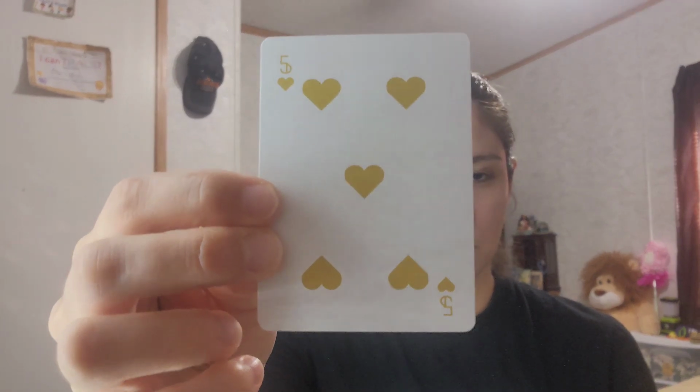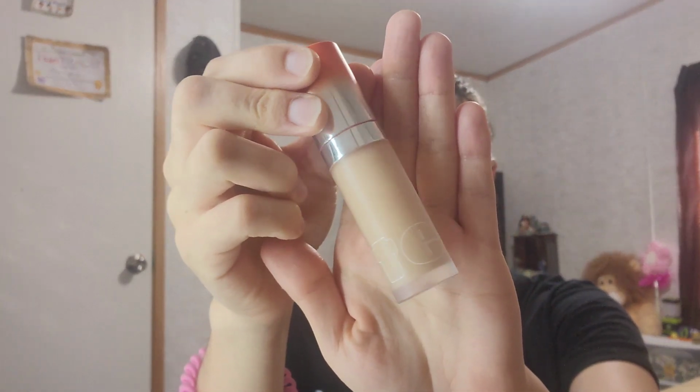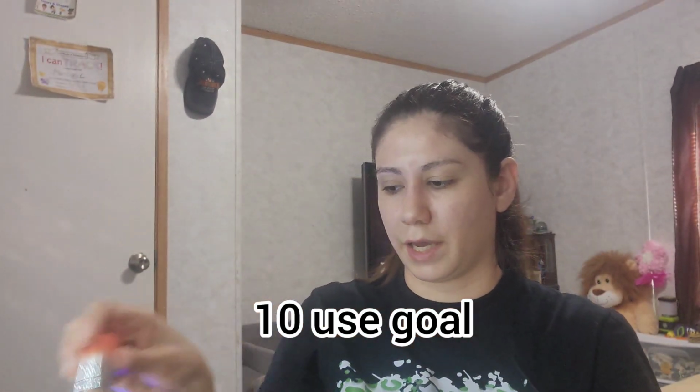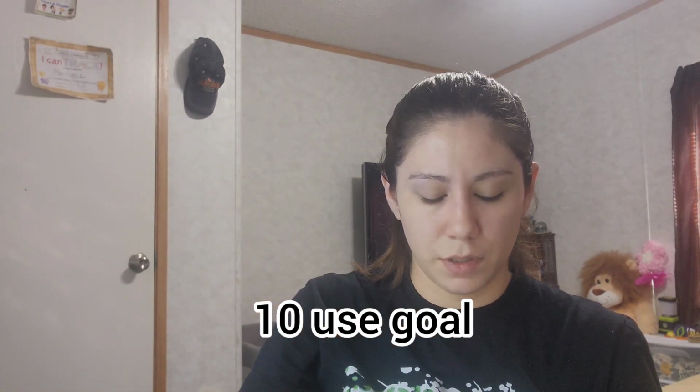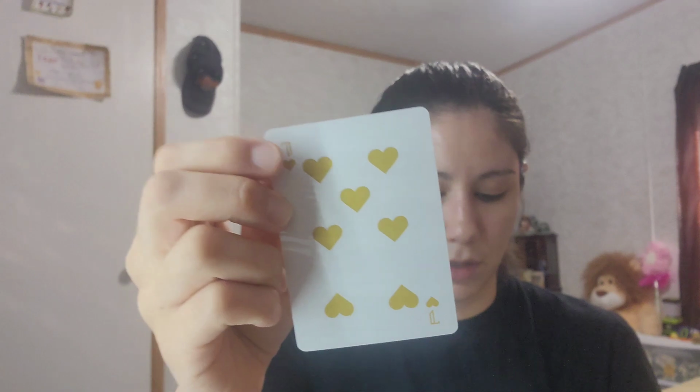The next card was the 5 of Hearts, and that one says my favorite category, so I chose a concealer this time, and this is the Item Beauty Concealer. This is in the shade Light Warm. It is a little warm for my skin tone, but I do mix it with a lighter one, and it works for me.